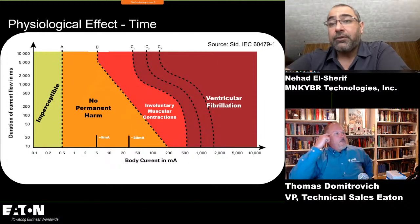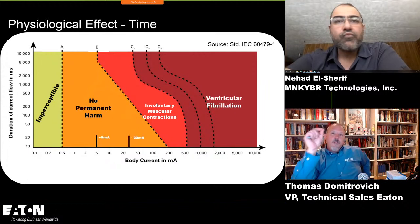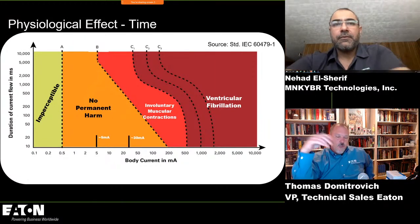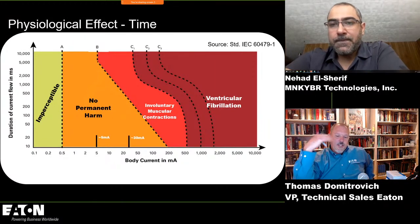There will be no medical attention required. Yeah. So the other important thing to remember too, and I'm just trying to understand this a little bit myself here too, Nihad.